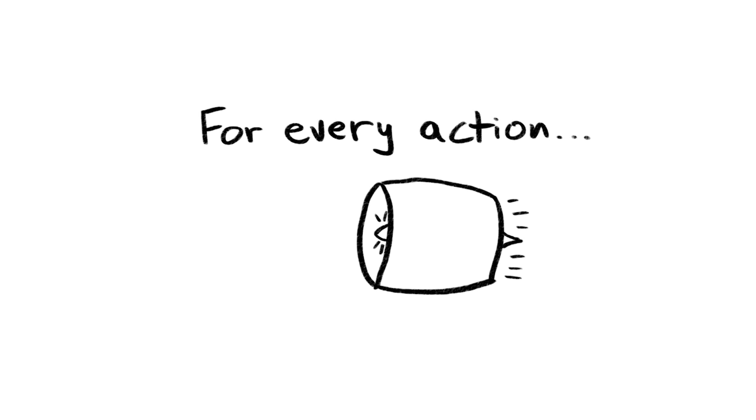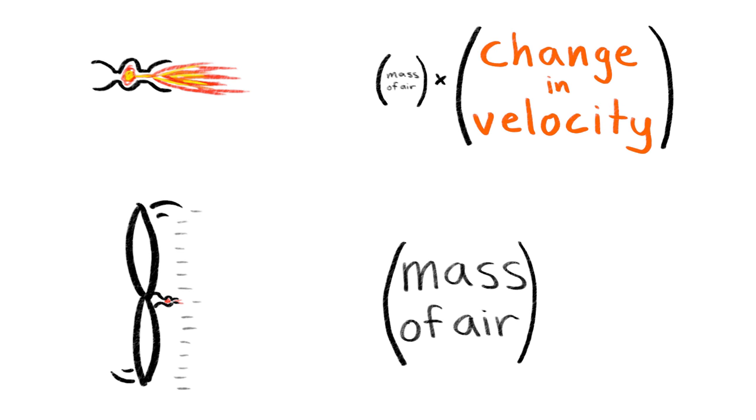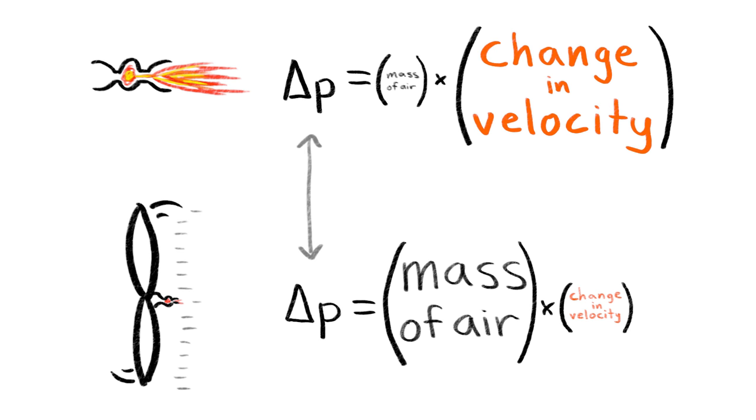Of course, you do have to shoot some air out of the back of an engine to generate thrust, but it doesn't have to have lots of energy. Instead of accelerating a little bit of air a lot, you can achieve your desired thrust by accelerating a lot of air a little bit. You get the same momentum boost, but save a ton of energy.